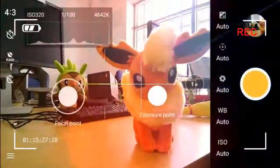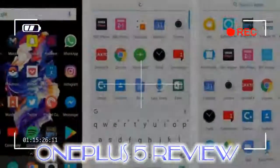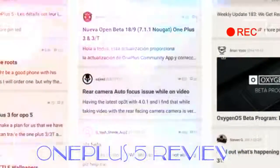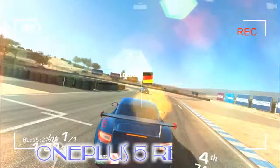The OnePlus 5 may not be as cheap as the company's previous handsets, but it's one of the best phones on the market right now. A great camera, phenomenal performance, and a premium design combine to make this a fantastic buy for anyone looking for a more affordable flagship phone. The OnePlus 5 has some serious competition in the form of the smaller, cheaper Honor 9, another handset attempting to be a flagship killer. Make sure you read our full Honor 9 review.